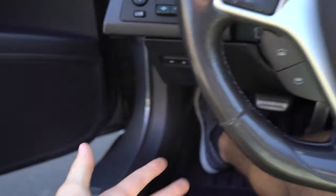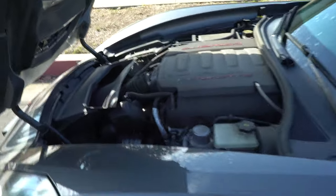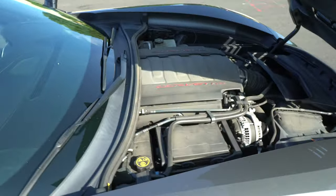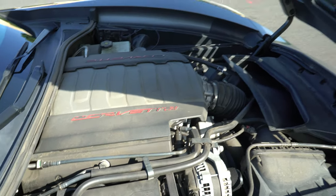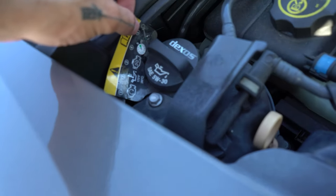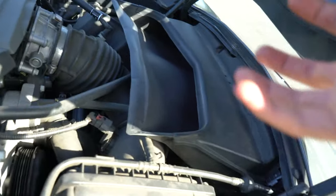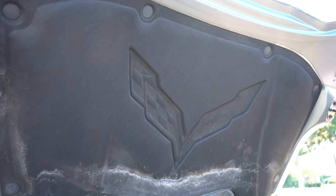Okay, it was hard to find the hood release, but it's right under here where it normally is, just tucked away down in here. Now it's up. And there it is. Functional vents. Corvette LS motor, very dusty, but it's nice. 6.2 liter. Look at all the air that just comes through here. Chevy loves to give you their branding, smack dab in the middle of the giant hood.